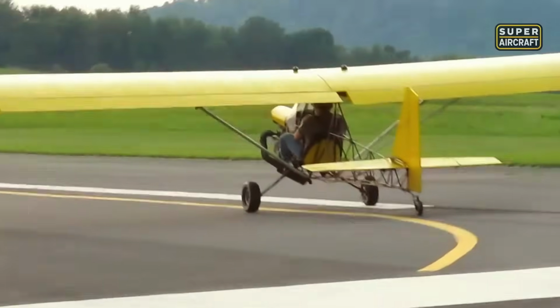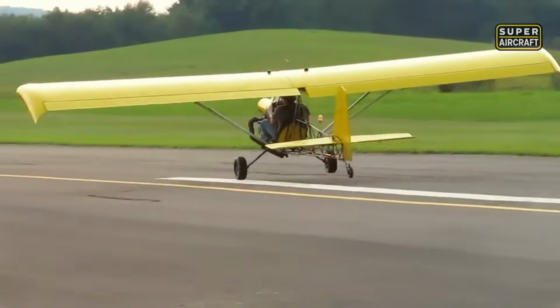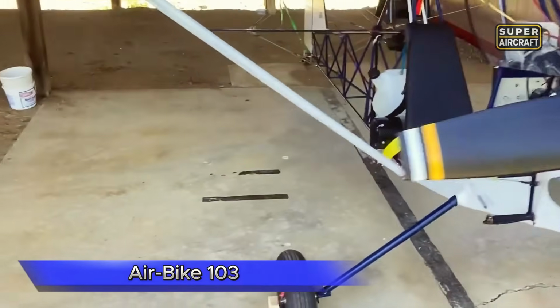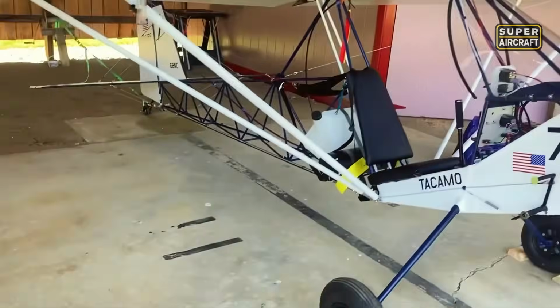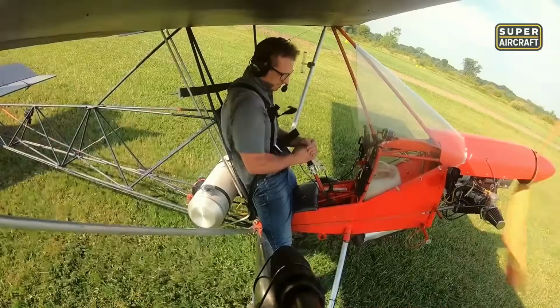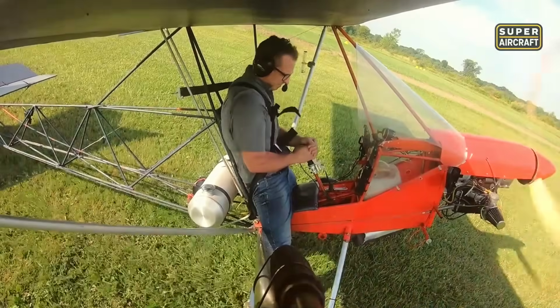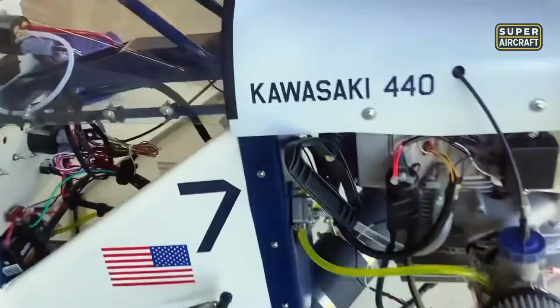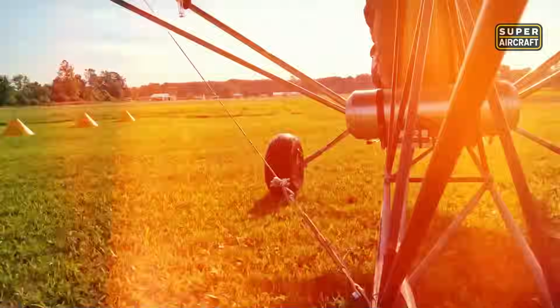Built in 1995 by Jordan Lake Aero in the United States, the Airbike 103 delivers one of the most open and visceral flight experiences in the ultralight category. Its exposed frame, tandem seating, and high wing design resemble an airborne motorcycle. Designed under Federal Aviation Administration Part 103, it meets the legal limit with minimal equipment and maximum simplicity.